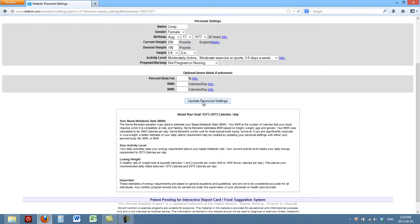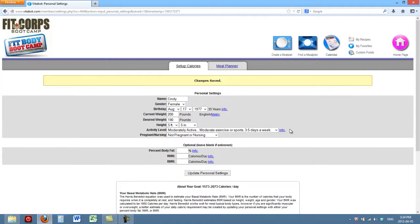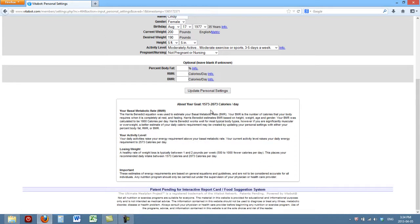So we want to update personal settings with that new information, and this is telling us that our goal is to consume between 1,500 and 2,000 calories per day. Now we know that what we're looking for is a 500 calorie deficit per day, whether it's less food, so we're consuming 500 calories less, or we're burning 500 calories more through a fitness program, because 500 calories a day over 7 days is 3,500 calories. We know 3,500 calories is 1 pound of fat. Did you know that, Cindy? No, I did not.